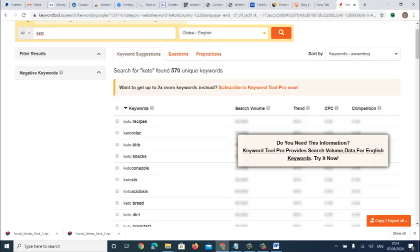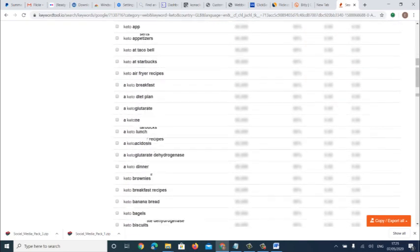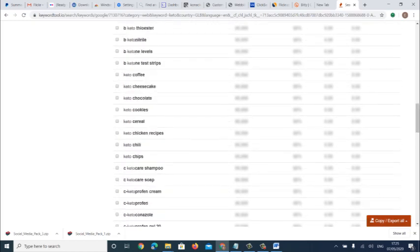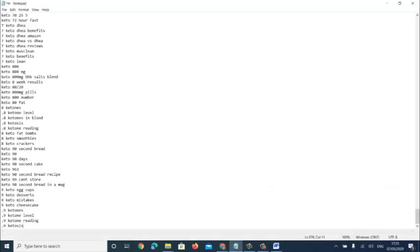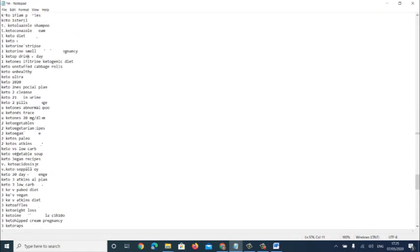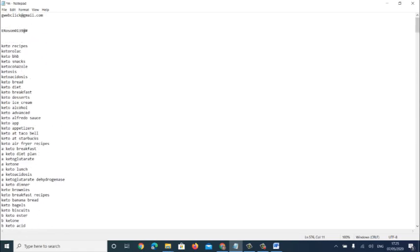Awesome. Can you see that? Keto recipes, keto snacks, keto seeds. You see that? These are real good keywords for you. You can just click on copy to clipboard, come here and paste it there. So you have a lot of tags to use. You can use the first 10 tags, meaning that these tags are ranking, you know. So I'll just use the first 10 tags.